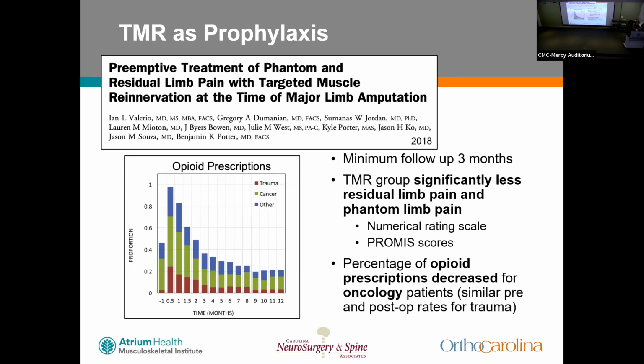Their patients had a minimum follow-up of 3 months, and they found that their TMR group had significantly less residual limb pain and less phantom limb pain based on numerical rating scales and the PROMIS score. They also found that the prescription of opioids decreased in the oncology group in the TMR group. However, for trauma patients in the TMR group, they saw similar rates of pre and post-op opioid prescriptions.